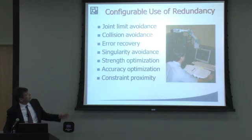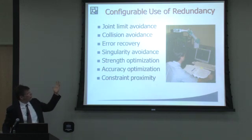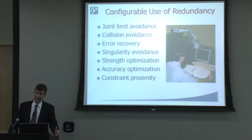Some examples, the first two come up all the time. You want to stay away from joint limits and you want to avoid collisions. But other things, like Neil mentioned overheating, you might want to recover from an error. You could also have a locked joint or a free swinging joint. You want to avoid singularities, optimize for strength and accuracy. And also sometimes you just want constraint proximity, like any of those constraints from the earlier slide. Instead of making it an exact constraint, you just might want to come close.